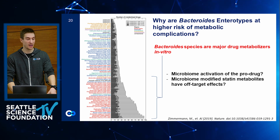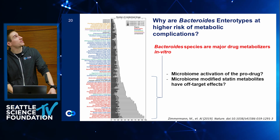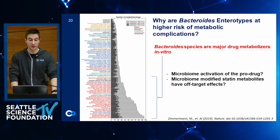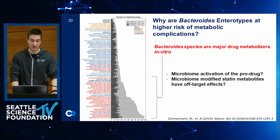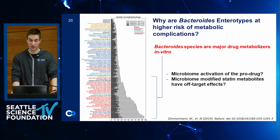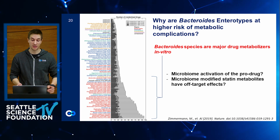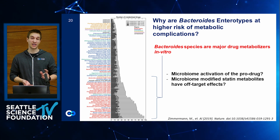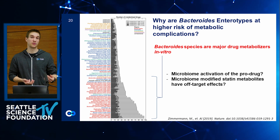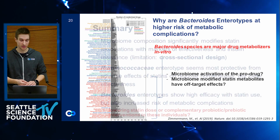vitro experiments, but on the y-axis here, you have the number of different metabolized drugs for each bacterial isolate. The red bacteria are all within the Bacteroides species, and you can see these are some of the greatest drug metabolizers within the whole microbiome. This may result in greater activation of the prodrug, or it can also result in modification of the statin by gut bacteria, contributing to potential side effects of the drug.